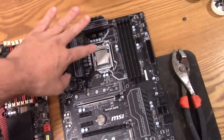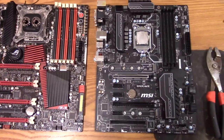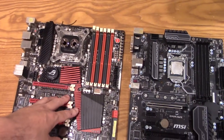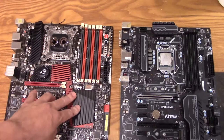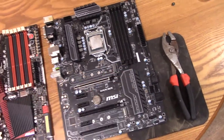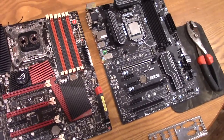Usually the cooling is better, the power delivery, the phases, the VRMs are usually a lot more beefy and robust, although this was an extreme motherboard, so it was made for overclocking, so these are really good components. But also, these are PCIe Gen 2, these are PCIe Gen 3. This has USB 3.0 support on the motherboard, this one does not. They both had 3.0 on the back.